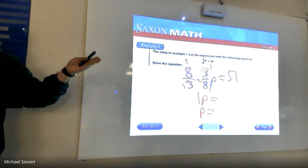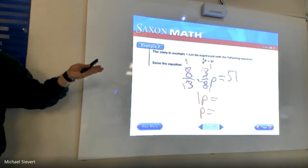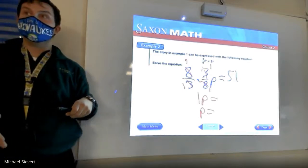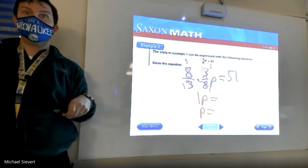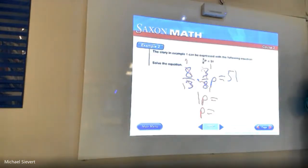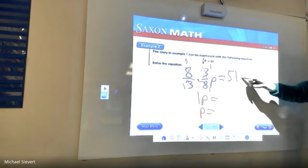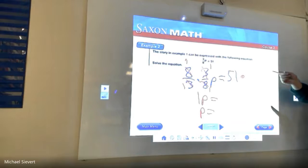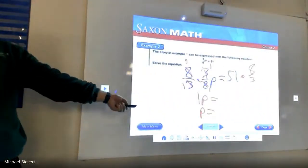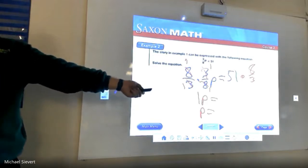Using that analogy of the perfectly heavenly world where you get an equal amount of stuff, because that's really only going to happen in heaven, what do we have to do to the other side? What do we have to do with that 51? Josiah? Not divided. Lanisha? Not added. Nope, you have to do exactly the same thing you did over here, which is multiply by 8/3. Because we had to multiply by 8/3 on this side to get to 1, so on this side we also have to multiply by 8/3.